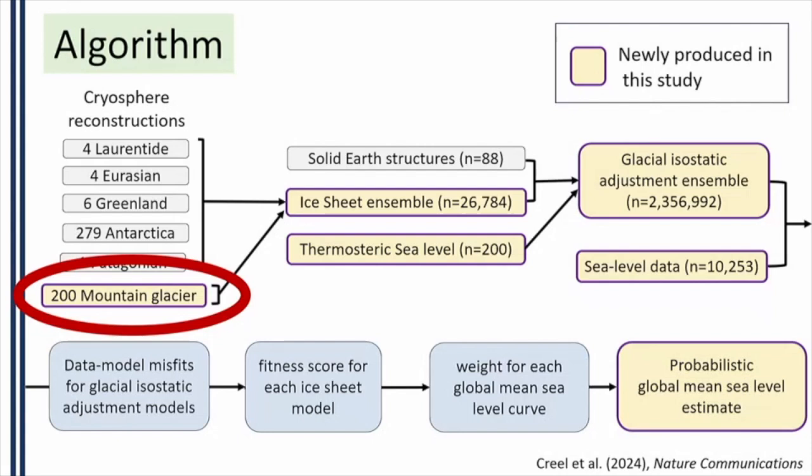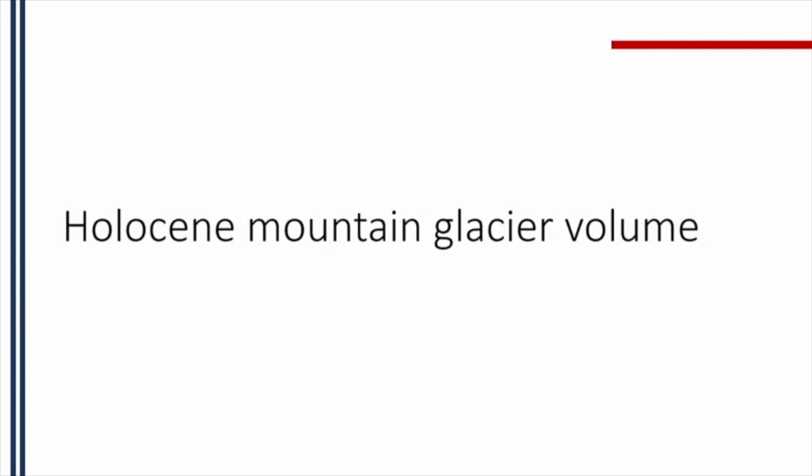So we looked through the literature and said, has anyone reconstructed mountain glacier volume in the Holocene? Because we would have just used that. Unfortunately, they hadn't. So we had to come up with a way to reconstruct Holocene mountain glacier volume.